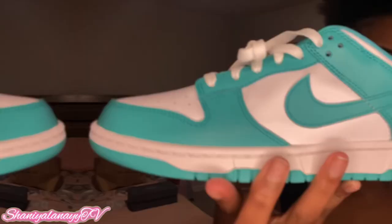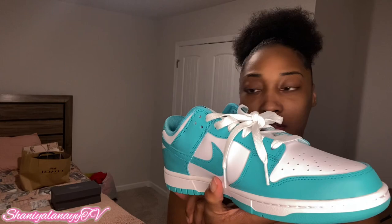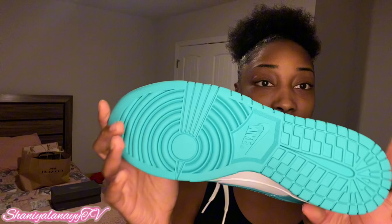Okay, here is the first pair of shoes. I think they're turquoise Dunks or something like that. I have yet to wear them, but I did get them. I didn't get these for Christmas. I got these for going back. I don't know when I got these, but I have yet to wear them. Don't ask me why.